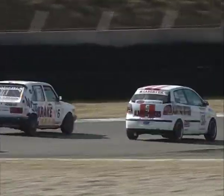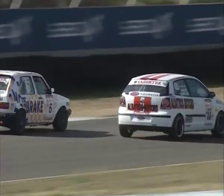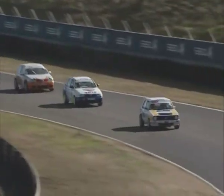He sticks it up the inside of Gavin. A little bit of nerfing going on there. They hit tyres. That's why Voldy's car climbed up into the sky. They touched exactly on the tyres. Voldy wants to the front. He does not want to run in 5th place anymore.